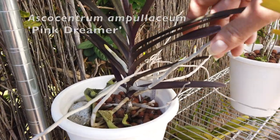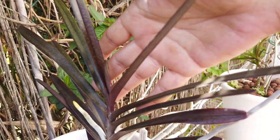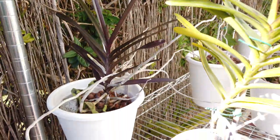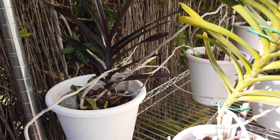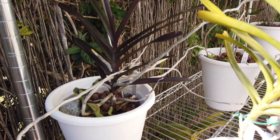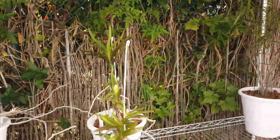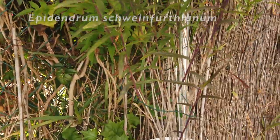My Ampuyathea Pink Dreamer is doing okay. Still growing nicely from the center. I've had her out in colder temperatures this time around because she can take it, but now I'm a little bit wary. Don't want to stress her too much. She comes inside. Moving right along here is my Schweinfurtianum.